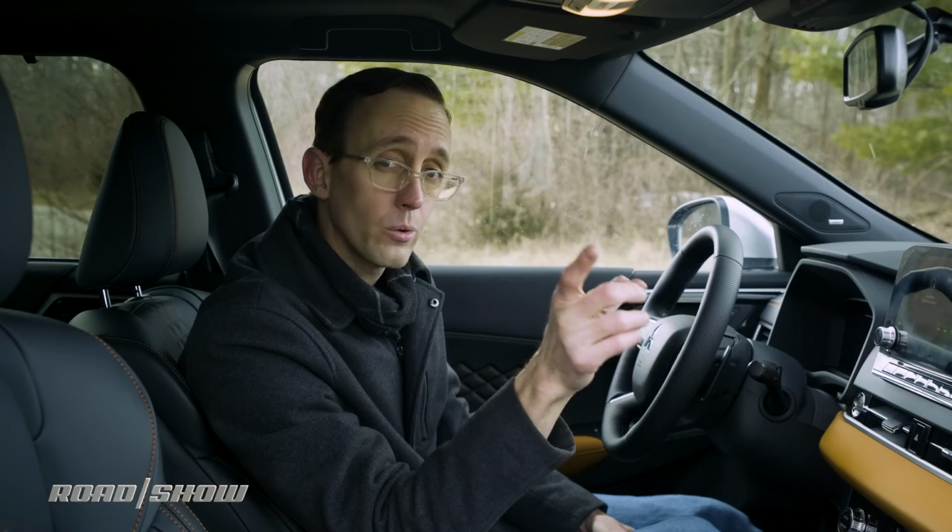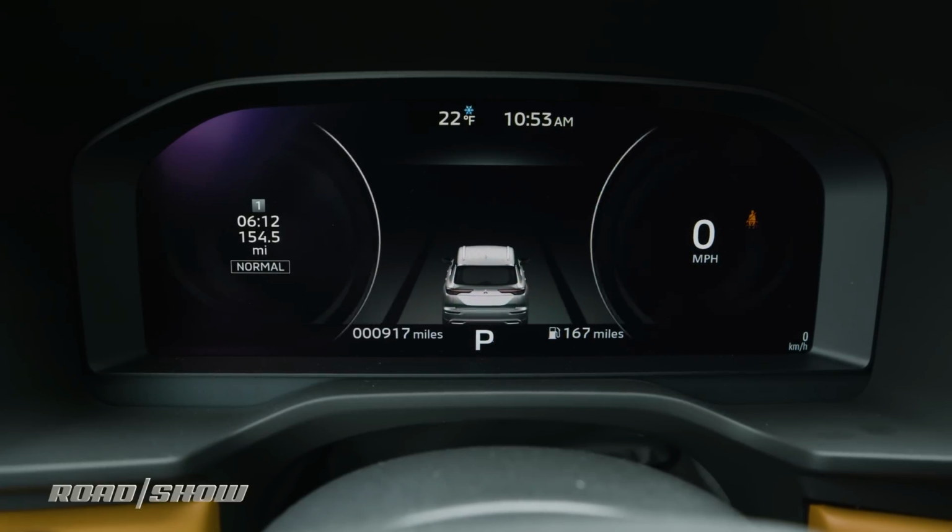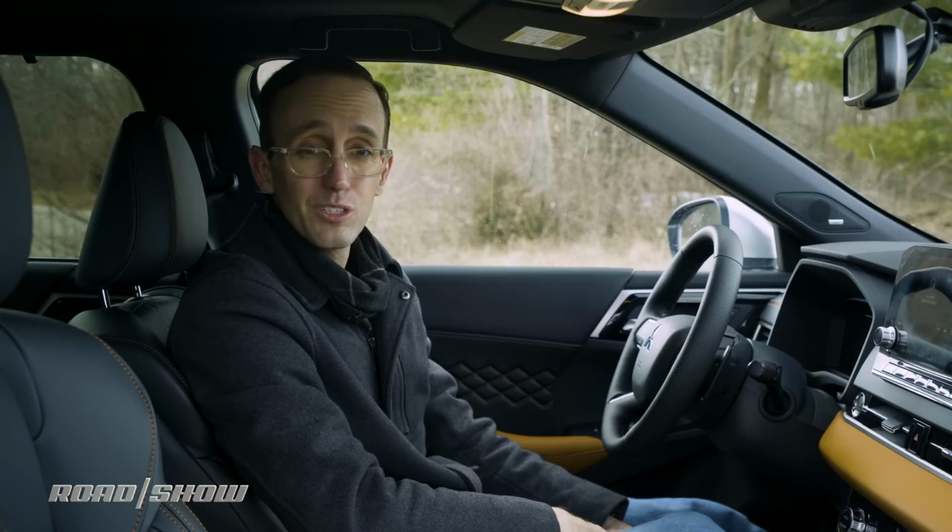As for the infotainment system, it's very simple to use and quite snappy, so nothing to really complain about there. Though if you want more screens in your life, you can also get this vehicle with a 12.3-inch digital instrument cluster and even a 10.8-inch color head-up display.